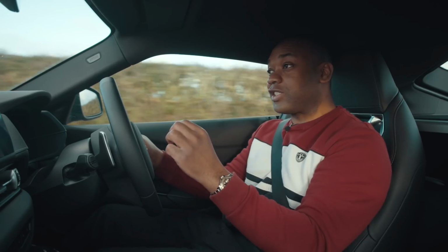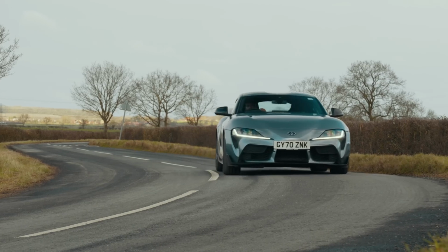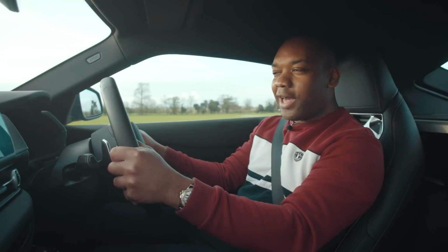The problem with the 2-litre Supra is that the steering is hyper nervous. All it takes is the slightest turn and the entire car darts into the corner in a way that, if you're not ready for it, can be actually quite alarming.